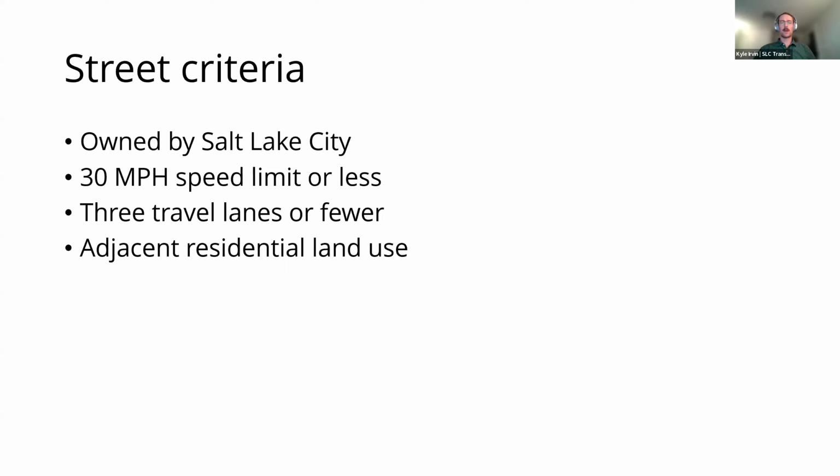Another piece of background information is that this traffic calming program is really focused on local streets, meaning that they have a 30 miles an hour posted speed limit or less, 3 or fewer vehicle travel lanes, and they need to have a residential land use component adjacent to the street. So we don't really want to be putting traffic calming in industrial zones, that kind of thing.